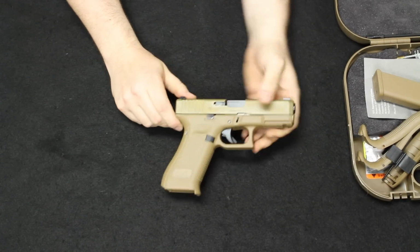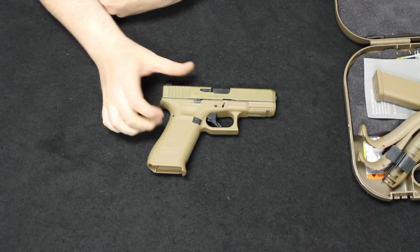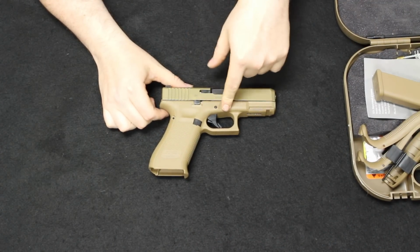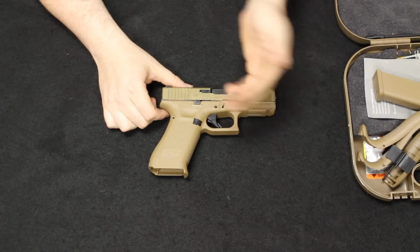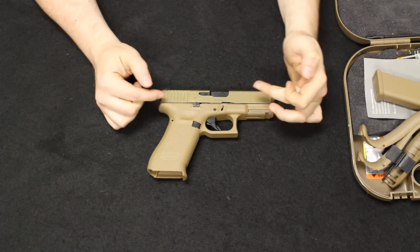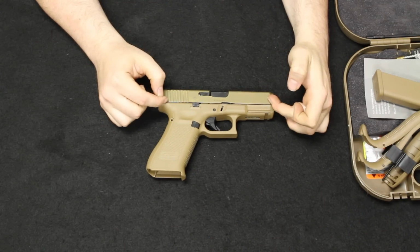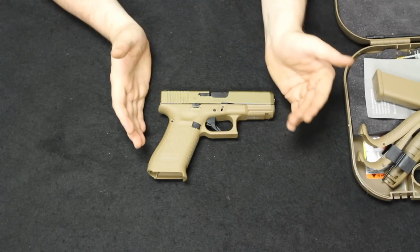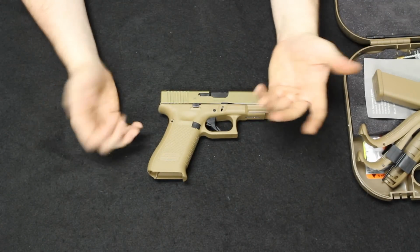I've done a couple review videos of the 19X in comparison to other things, SIG products mostly. The 19X was Glock's submission for the XM17 handgun trial that SIG did win with the P320, now the M17. Design features are basically a hybrid of a 17 that you just saw and a 19. So you take a 17 frame and a 19 slide. So the 17 to 19 round capacity on the grip with a full length grip handle. Great if you have big or small hands, doesn't matter.